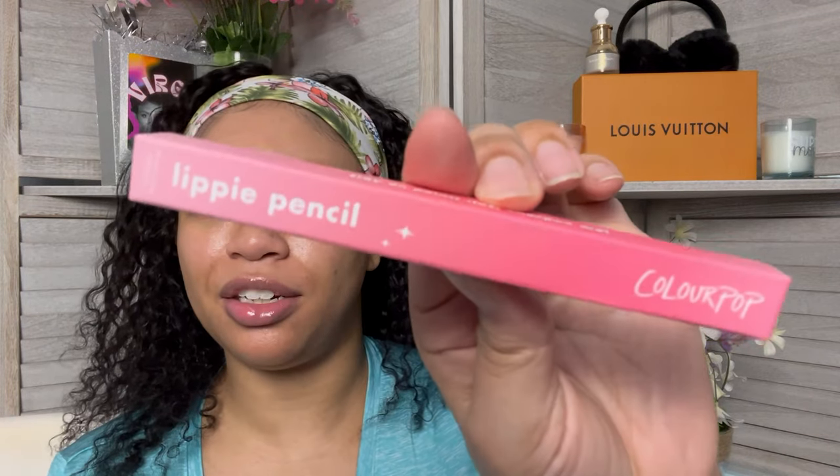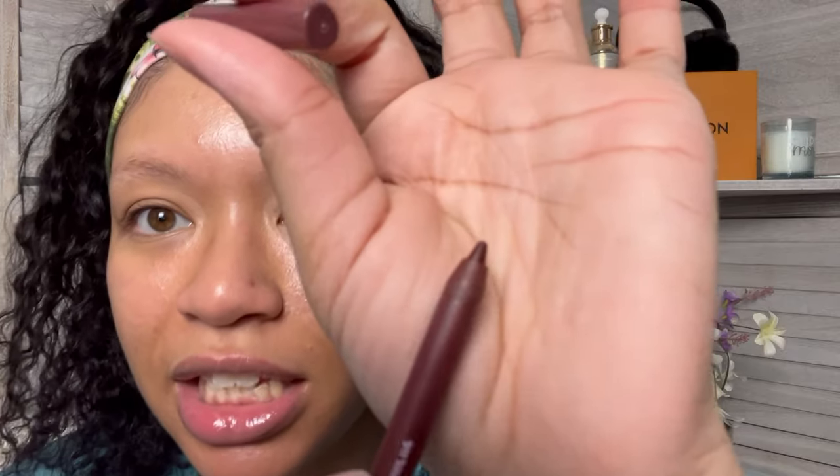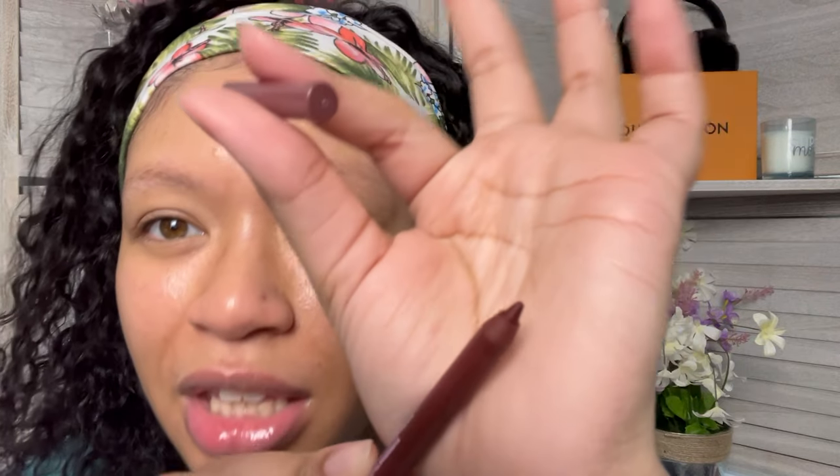The next thing is actually by ColourPop. This is a lippy pencil, very cute. And this is in the color Bounce. This is what the pencil is looking like. This is the color, very nice chocolatey deep brown. And it looks kind of like it has a hint of purple. So it's like a purplish brown. I think that is so pretty. I needed more darker lip pencils because the ones I keep receiving in like subscription boxes, they're always too light.